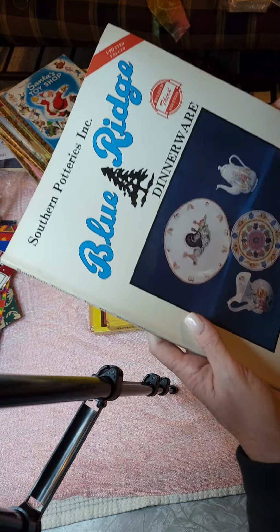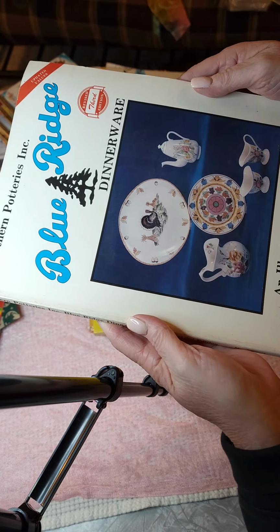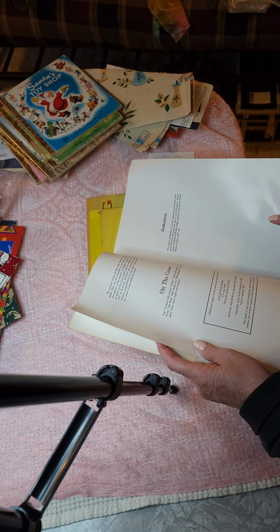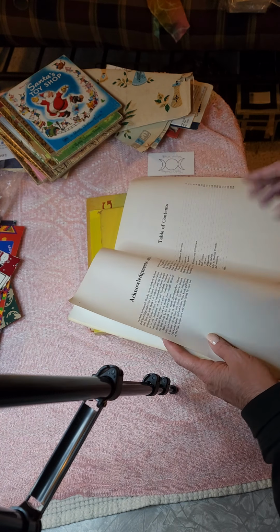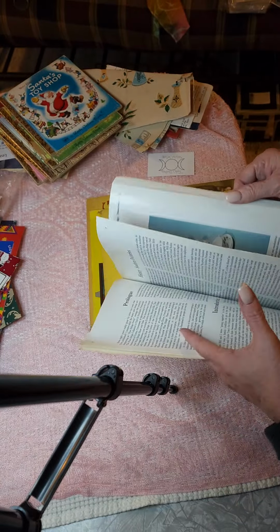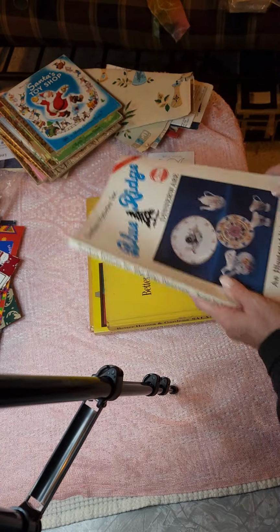Then going back to those bins that I dug in, I found this. Southern Potteries Incorporated Blue Ridge Dinnerware, an illustrated value guide by Betty and Bill Newbound. This is the revised 3rd edition. I'm looking for a date, guys. I am not finding it. And I have not read this yet. So I would like to read this History of Southern Potteries just because I find that stuff interesting. But again, just pages of the pottery wares. There's some pretty plates. So I got that.